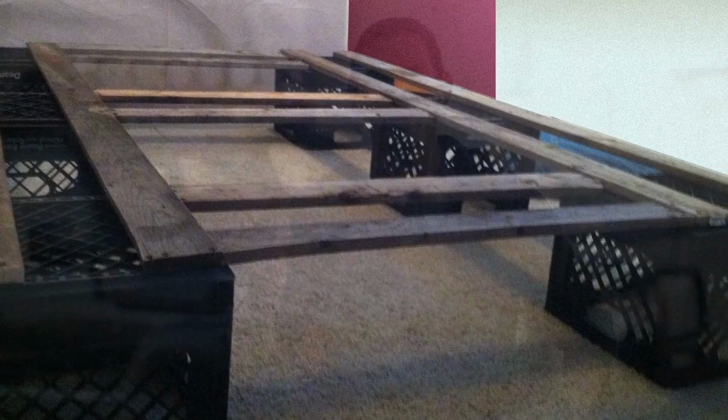I cut it with a saw, I assembled it with some simple brackets, and it was fantastic. It was also my sleeping platform. So you don't have to spend a lot of money.